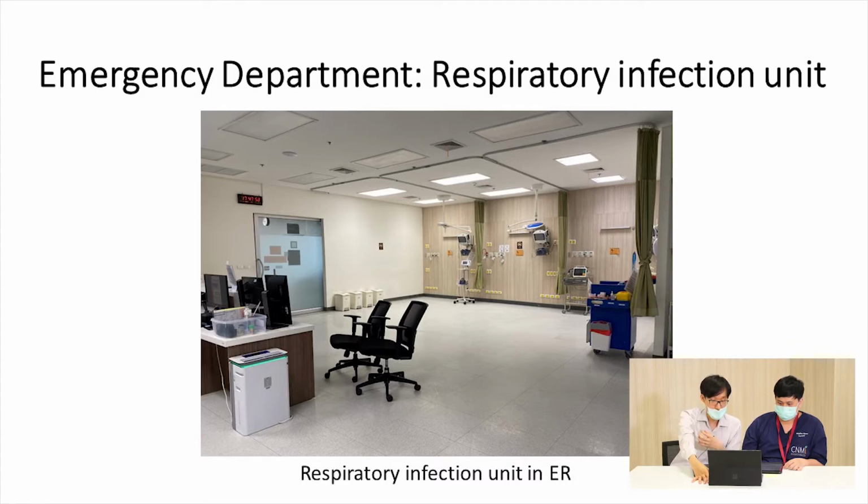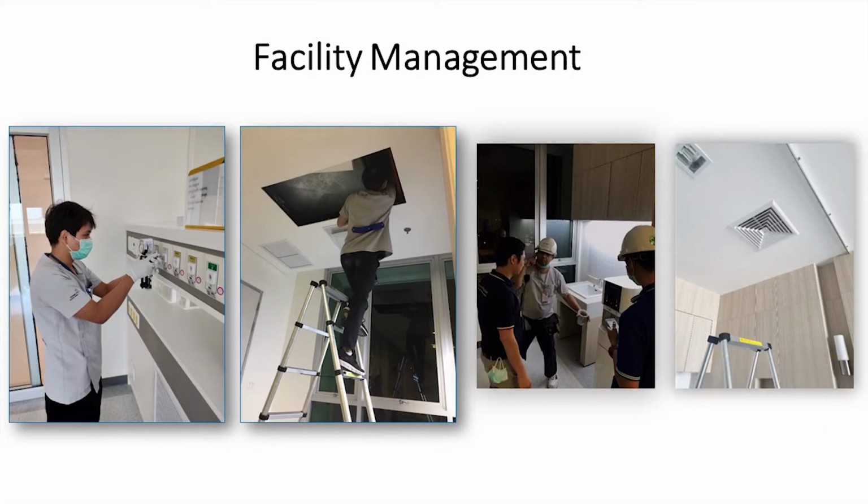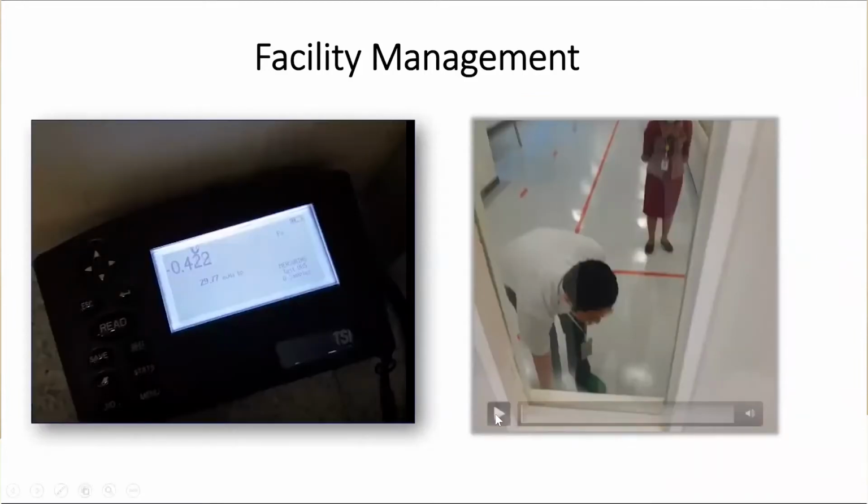The cohort ward consists of separate rooms for confirmed COVID-19 patients. We did not have a negative pressure ward at that time, so the hospital team modified the airflow, in addition to the general fixation of equipment and instruments, by occluding certain air ducts and using the exhaust fan, creating a pressure gradient that makes the airflow direction from the nurse station to the hallway and from the hallway to the patient room.